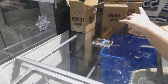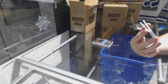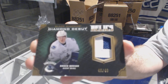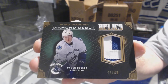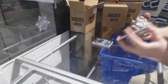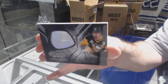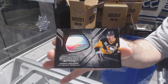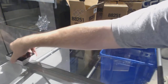Wow, what a pack. Number 249, diamond debut relics patch piece for the Vancouver Canucks, Brock Besser. It looks like there's a mark right below his name, by the way, just whoever gets that. Came out of the pack like that. And we've got a championship rings for the Pittsburgh Penguins, Evgeny Malkin. Well, there's pack number one, ladies and gentlemen.